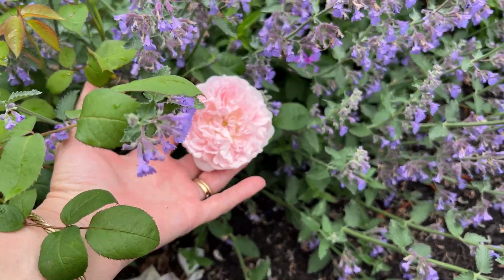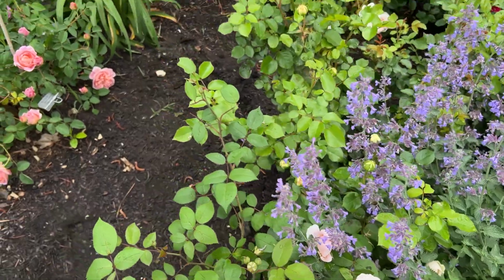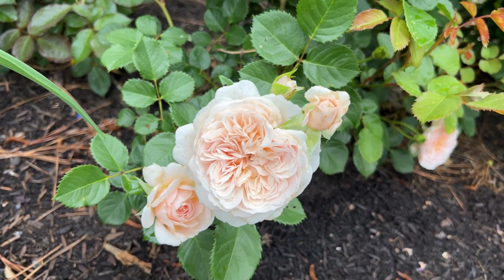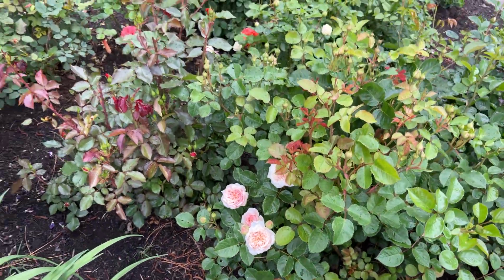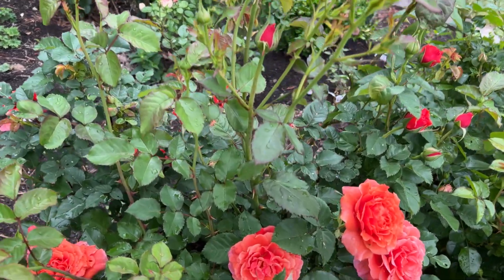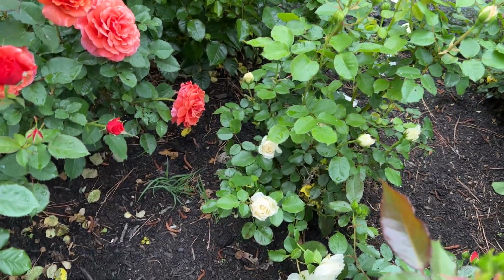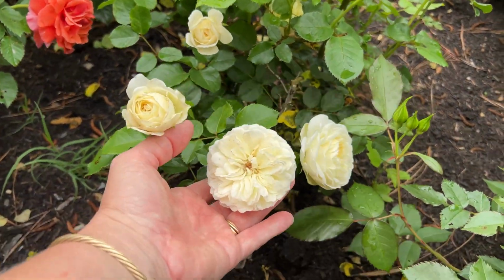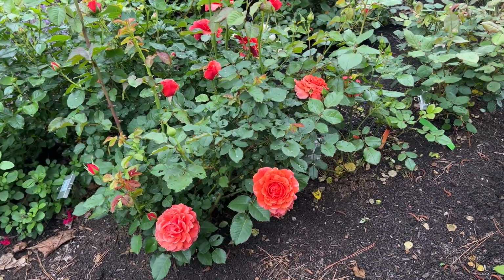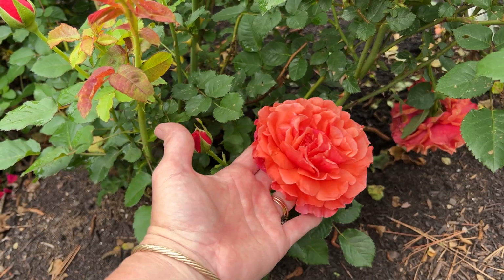Okay, this is Eglantine. I'm gonna have to look at my files on this one. Foxy Lady. Foxy Lady has some wonderful color variation, a lighter coral, leaning towards orange. Tucked in down here is Claire Austin. Let's walk around and look at Foxy Lady. This bloom is really large. Look at it against my hand for comparison. I love the ruffles.